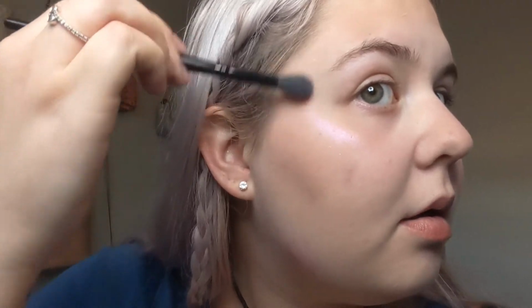Now I'm just gonna go ahead and add some highlight. I'm gonna use the Artist Couture Loose Highlight. It's in Purple Dream. So it's gonna have a little bit of a purple tint in it when the light reflects off of it, and I think it's so pretty. So I'm just gonna take a little bit on my brush, try to tap it off, and I'm just gonna apply that right here.